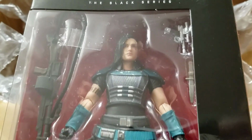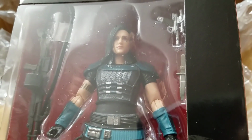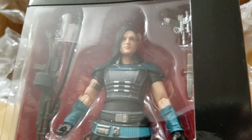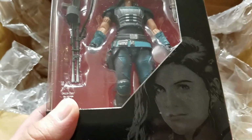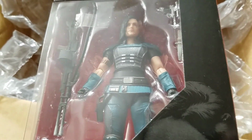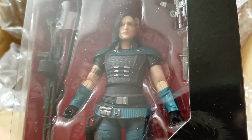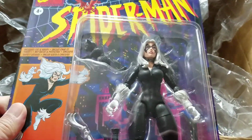So yeah, I wonder if we'll get an updated second series version of her though, or second season version of her. Almost the same. You can barely tell differences, but it'd be pretty cool to get an updated version of her. I do have the 4-inch one, which I was pretty happy with, but still, gotta have the better 6-inch scale one. And then last but not least, some of that Marvel Legends retro goodness.